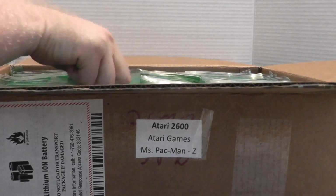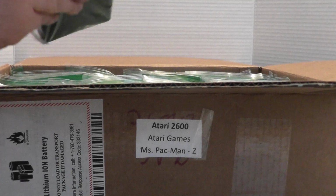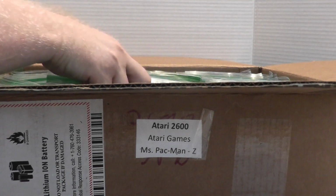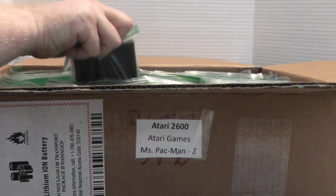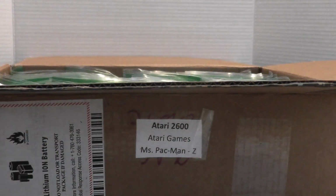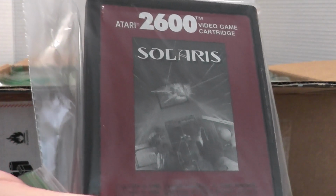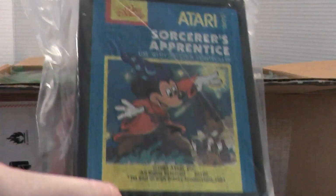Skydiver under the Sears name. Then we have Slots, which is also known as Slot Machine, which I just reviewed. Slot Machine is floating around somewhere. And then Slot Racers, which is the sequel to Slots. I'm just kidding, no relation. Then Snoopy and the Red Baron, which is a pretty fun little game. And Solaris, a lot of fans of Solaris out there, and that is a really good game.